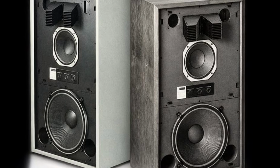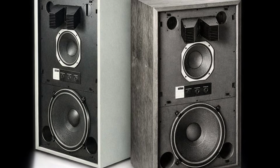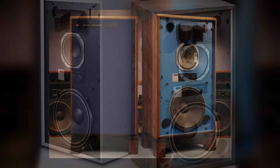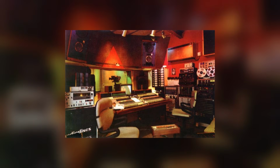A four-way design with a 15-inch woofer, a dedicated mid-bass driver, a horn-loaded compression driver, and an ultra-high frequency unit, all arranged on that instantly recognizable blue baffle. In its home market, the 4343 remained what it was designed to be, a professional tool. In Japan, it became a phenomenon.